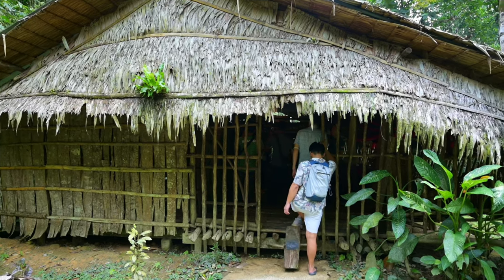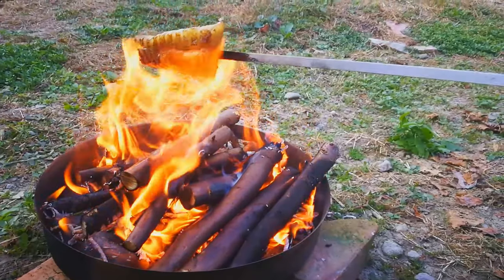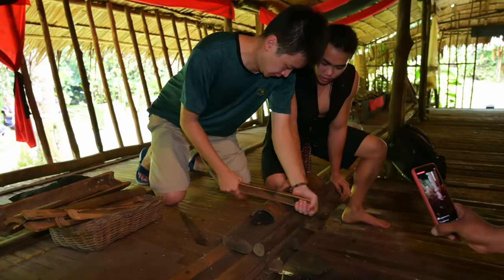Alright, with the honey and booze inside me, I'm totally ready for the next important activity: fire starting. Unlike today, in the olden days, when anyone needed light for the night or to cook something, you needed fire. And that's what I'm going to do.